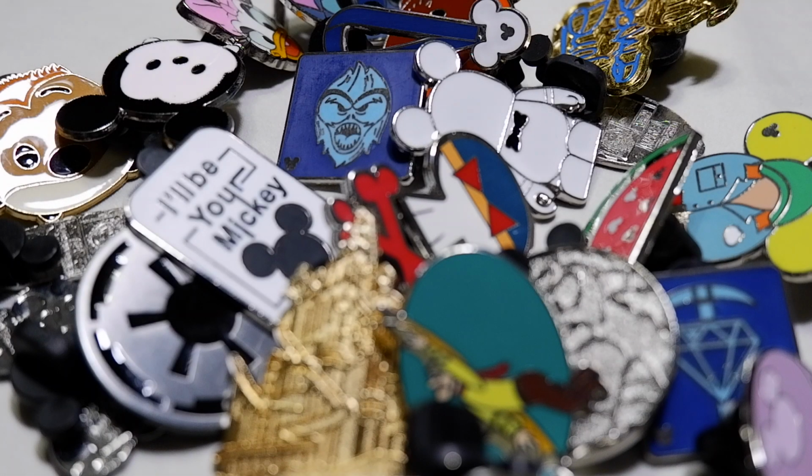So there you have it. That's all the pins that I got from this lot of 25, really 26. It was a great gift item with several that I wanted to keep and several that I can trade away in the parks.